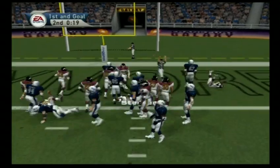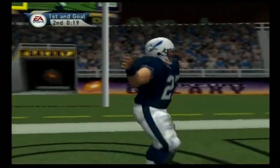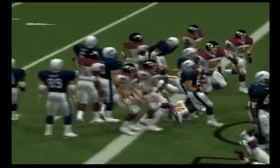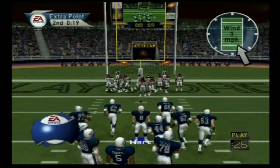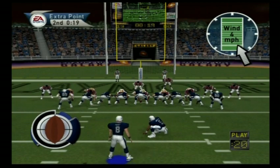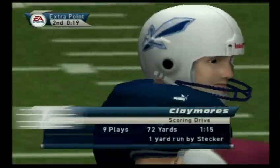Number 27 tucks it away. Touchdown, home team. A big play like that calls for a replay. Here comes the kicking unit. The extra point attempt is good.